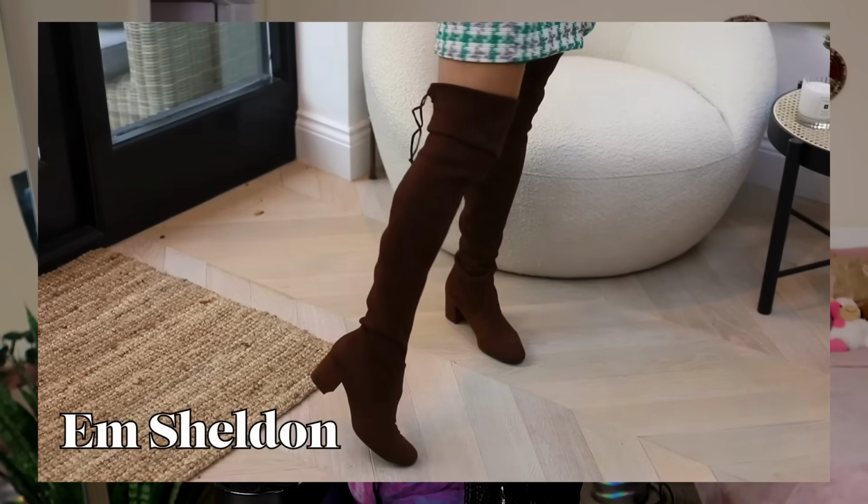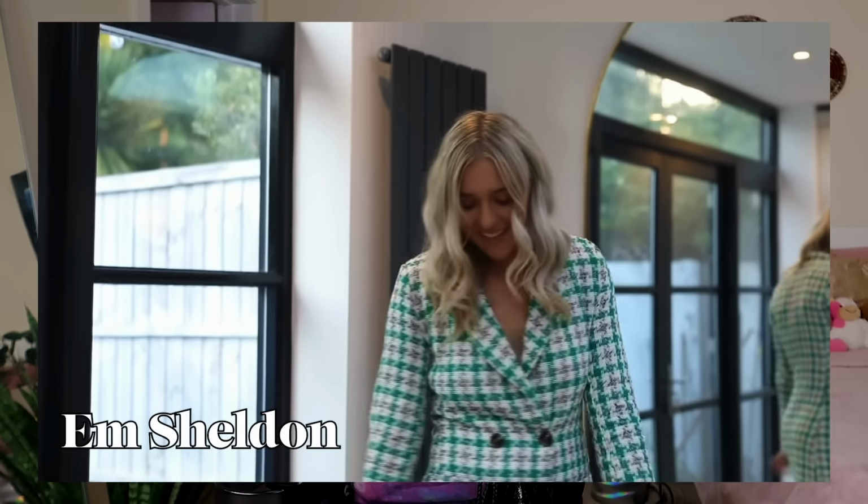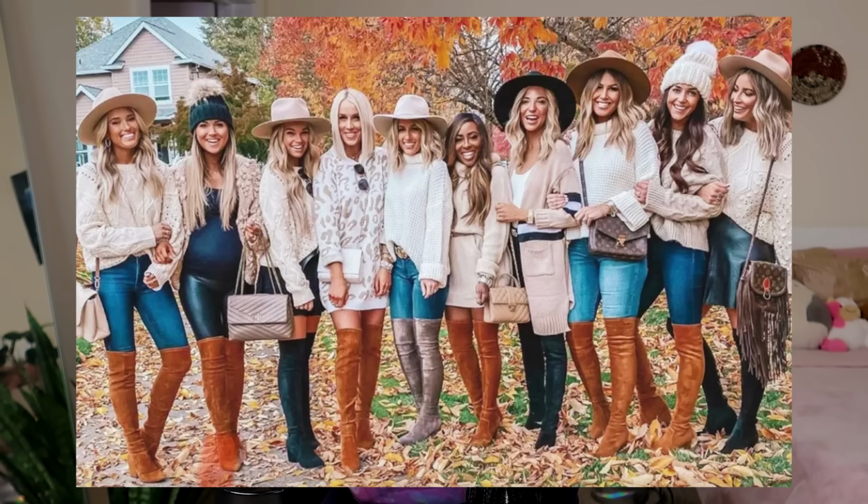Boots. In person, I usually see these suede tall boots. I think of these as the Thanksgiving boots because I feel like everybody brings them out during Thanksgiving. Christian girl autumn boots, if you know what I'm talking about. I usually don't see these online as much.